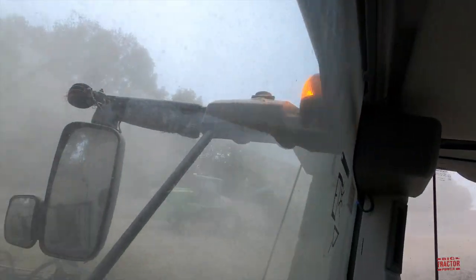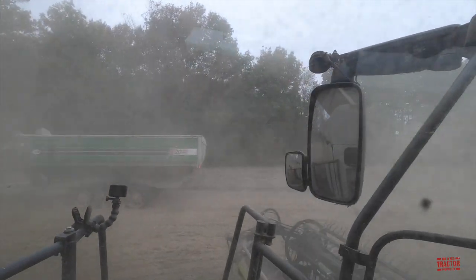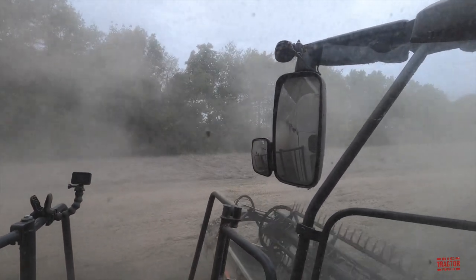We can see the amber light coming on and that signals to the grain cart operator it's time to unload, and we can take a look at this 2000 bushel J&M come up.